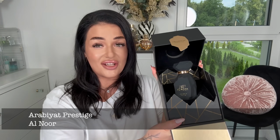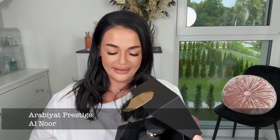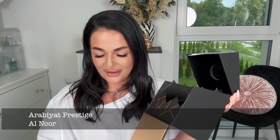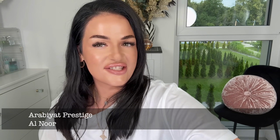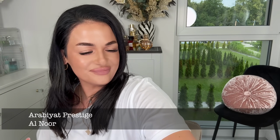And this is the packaging. I love the packaging, I have to say. Like, you guys know, I'm always sold by black and gold. Black and gold everything and anything. So this is Al Nur, and I really love that the bottle is completely matte. It's gonna be so easy to clean. So happy, thank you, Arabiyat.